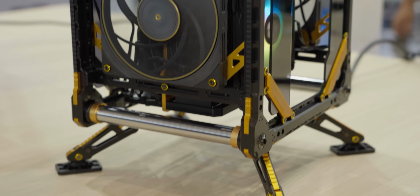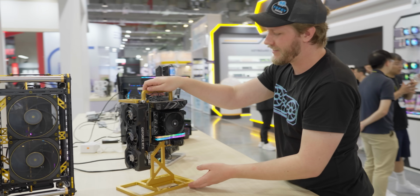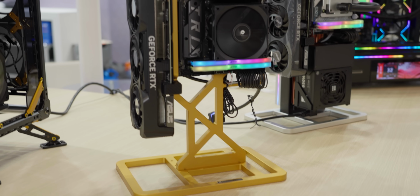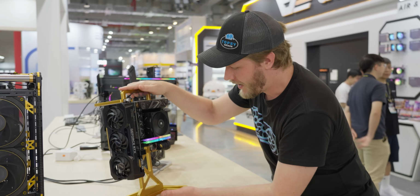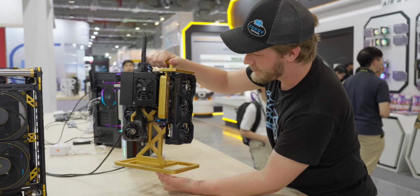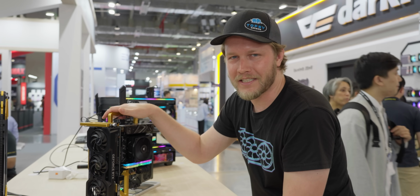So we have a sort of taller one, and also I really like this completely open one. Man, that is a lot of aluminum. This cannot be cheap. I do really like the look of this one right here. It's sort of like a test bench, but just so neat. Let's move on to some real products though.